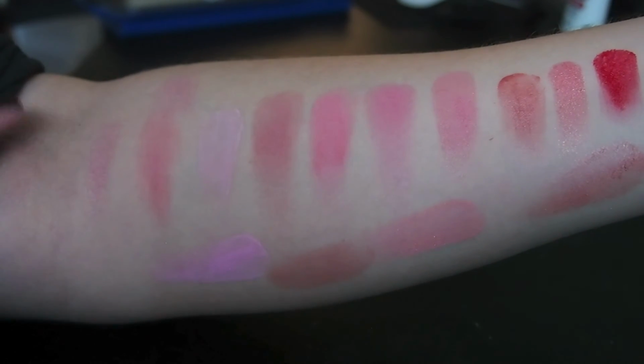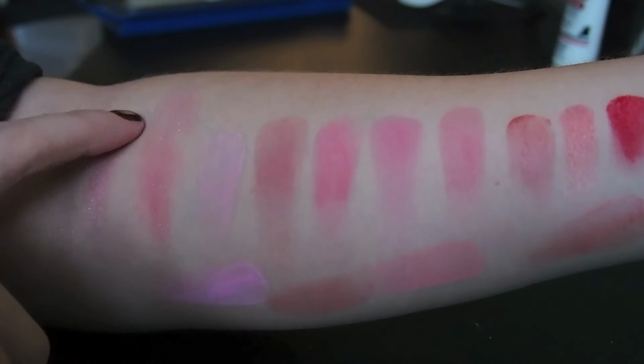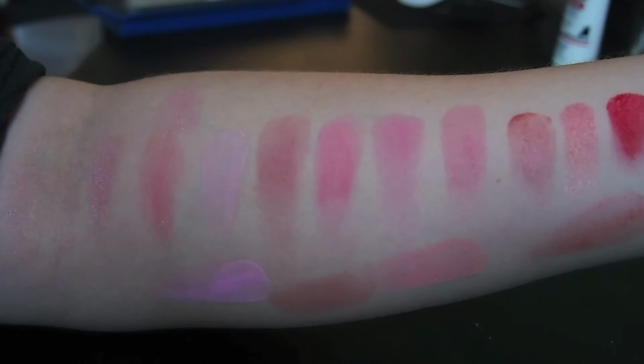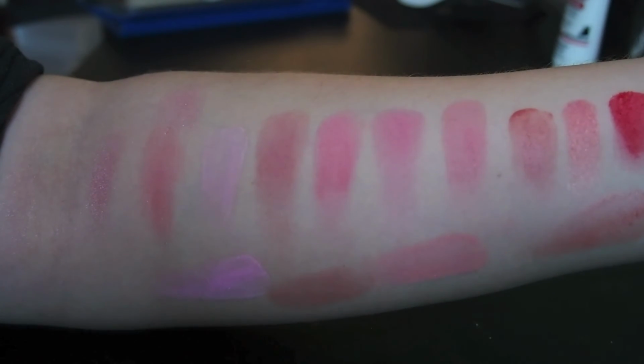Yeah, so my thing is with these three blushes, the two Deep Throats and the one Orgasm, I do prefer Deep Throat over Orgasm, and they are pretty similar. Orgasm is slightly more peachy though. I feel like I want Orgasm just because it's so iconic, but I do prefer wearing Deep Throat.